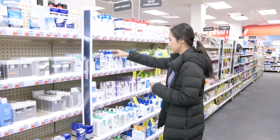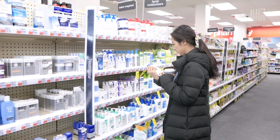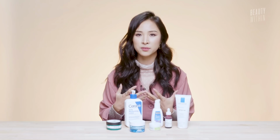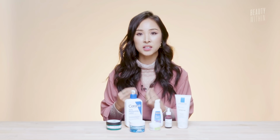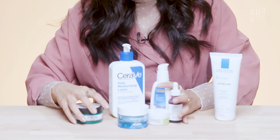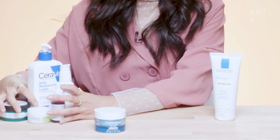Because I feel like in the drugstore, they have a lot of great cleansers and moisturizers, not so much serums. And I feel like because serums are very concentrated for specific concerns on your skin, you have to pay a little bit extra to go to Sephora or Ulta or something. So let's just move these aside and first start off with this one.